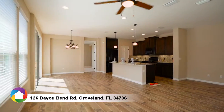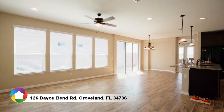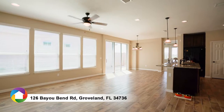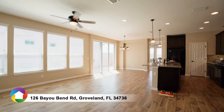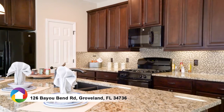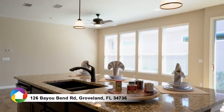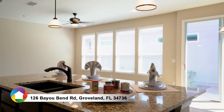Open the glass front door and step inside to this spacious living room, kitchen, and dining room. Take in the lake view from the open areas that make excellent use of space and instantly makes you feel at home. Plank ceramic tile floor has the look of wood, yet the convenience of tile.